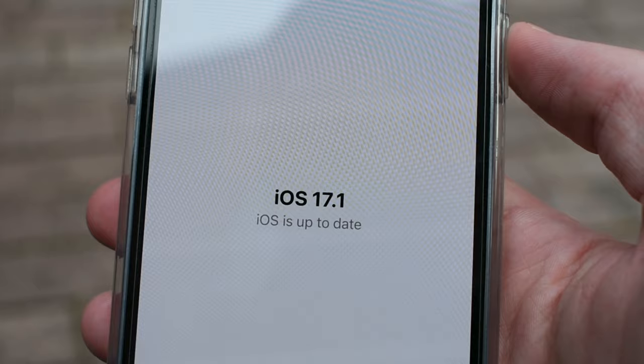17.1, which came out, I think, 3 days ago, the 24th. So yeah, I'll just be sharing my views and opinions. We'll go around Birmingham City Centre and I'll just show you what it's like.